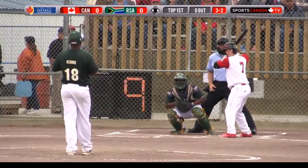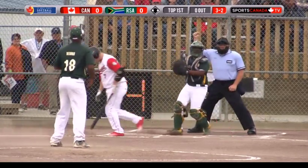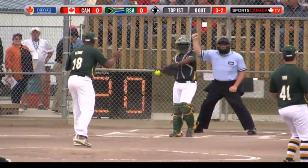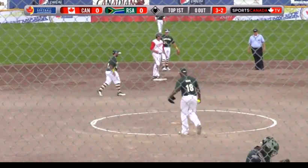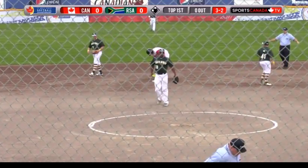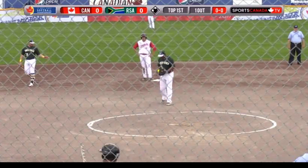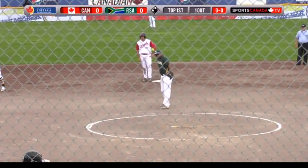Runners on the corners here in the first inning. There he goes. Swing and a miss. Down on strikes goes Hunter on an inside drop ball, and he's the first out of the ball game. Big strikeout there by Tadima Kakana. Very important to get that initial out and play with a little bit more confidence now.